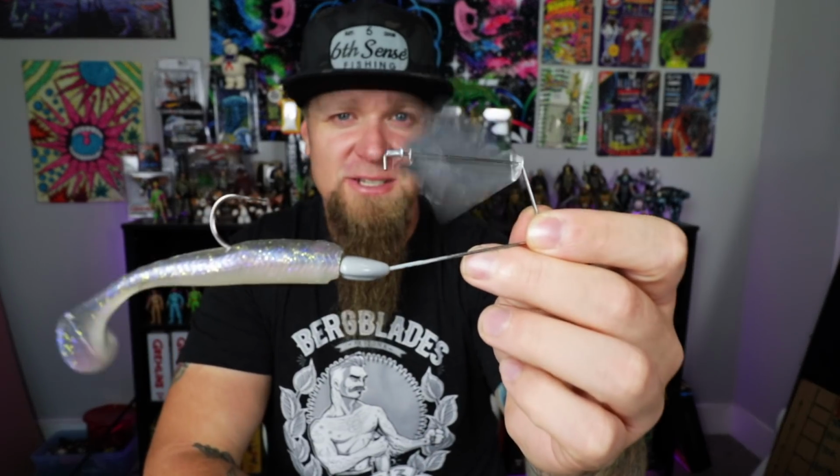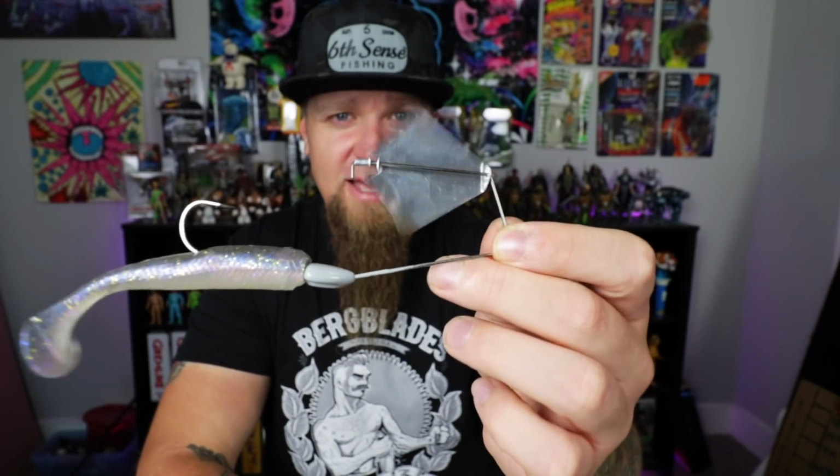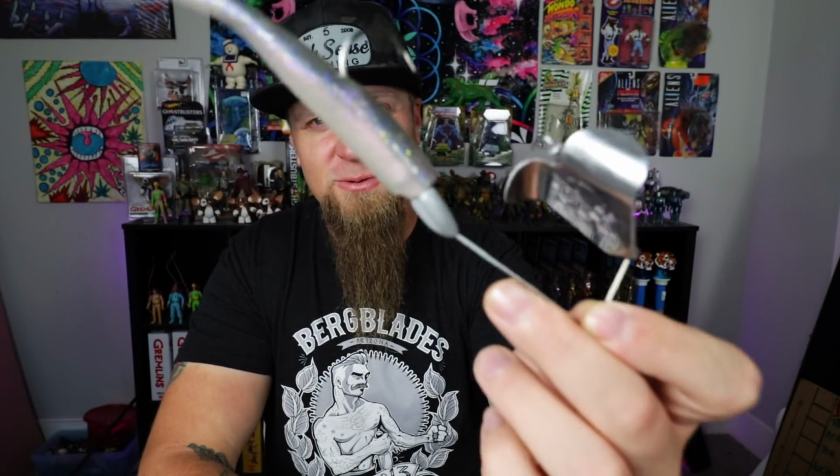Up there on top, super fun bite, just chunk and wind, burn it back to you, and it just drives those bass nuts, especially if they've never seen it before. The buzz bait is an excellent option for fishing the ponds. I got this one rigged up with a paddle tail swim bait, but if I was fishing a pond, I would probably consider throwing a traditional skirted style buzz bait. It's just an awesome option and one that I had to include here in this video.